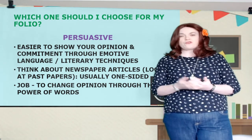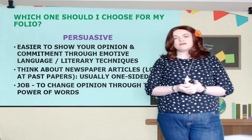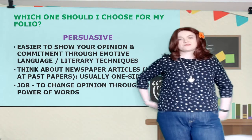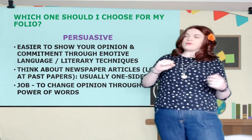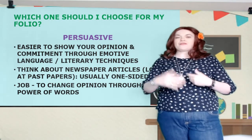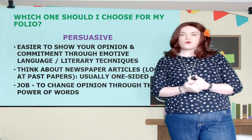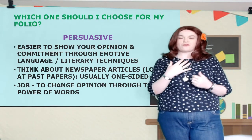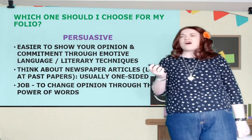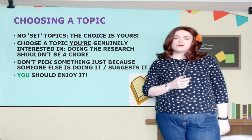Think also about if you do a past paper for RUE, for close reading, they're one-sided. So it's one point of view all the way through. You don't get somebody sitting on the fence getting splinters on their backside saying, oh, it could be that, it could be that, it could be that. They stick to one thing and then, again, try and convince us to agree. And it's your job in that essay to change opinion through the power of words. It's the power of words. Sorry if I've shattered your eardrums.